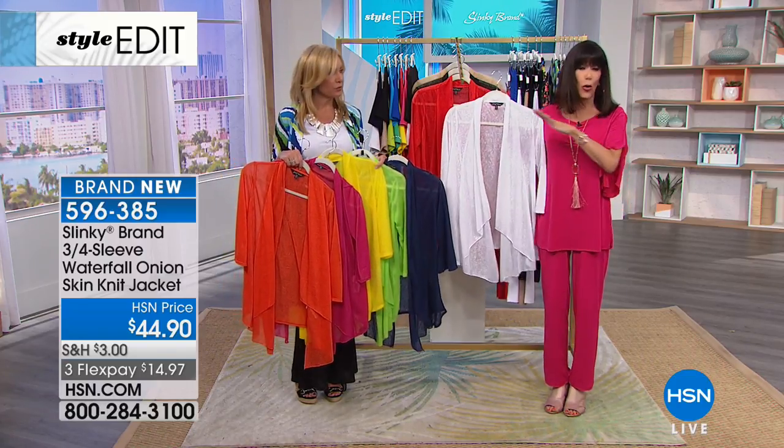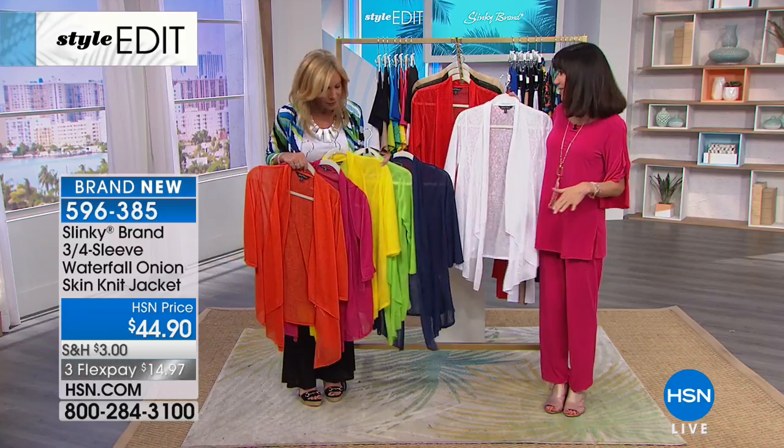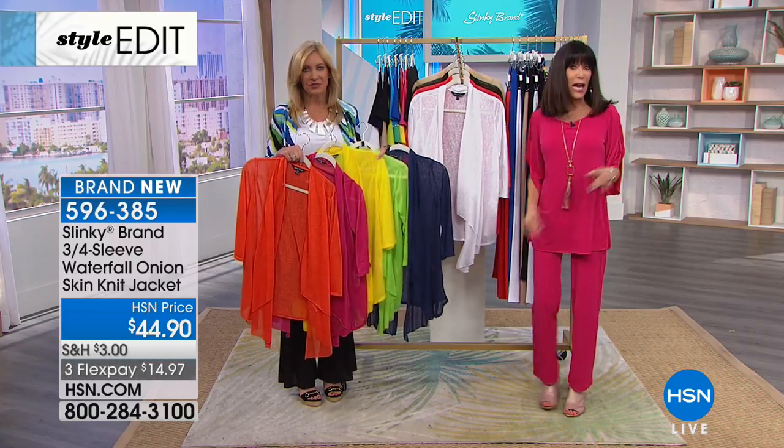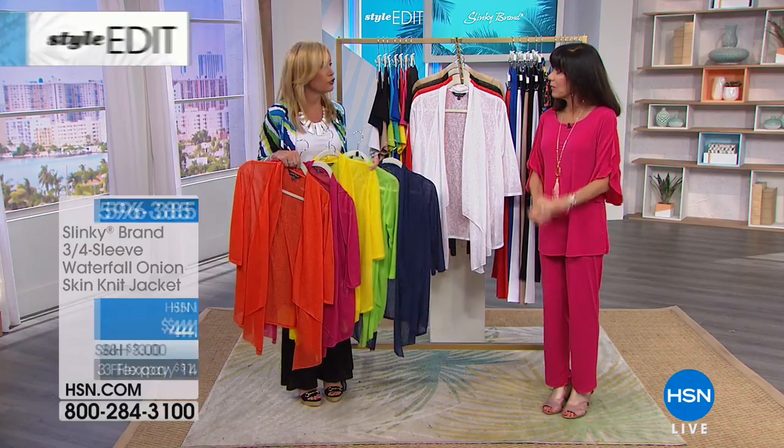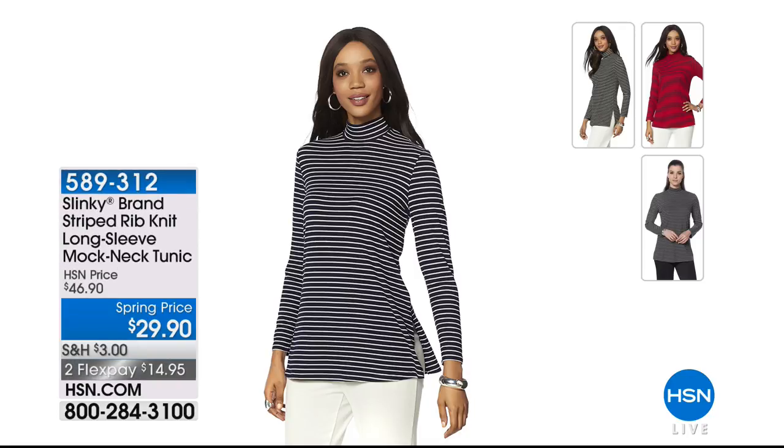And here again, the whole palette at this point, we still have all of the colors. And I love that we even showed the close-up shot on the girls of how you can tie it. You can either wear it tied or down. It's that perfect jacket for over your dresses, your tanks, your tees. It's lightweight. It's breathable. It packs fabulous. And the colors are unbelievable.